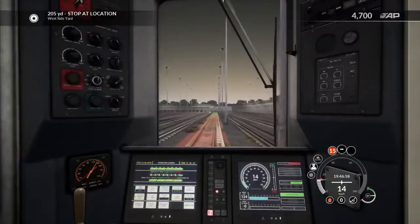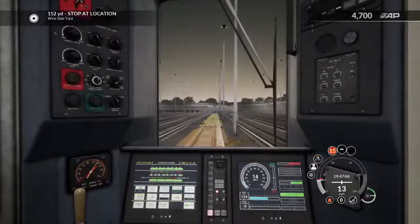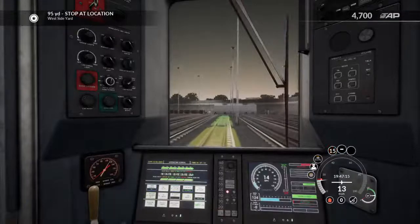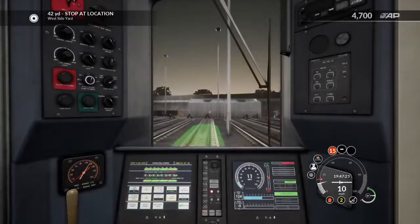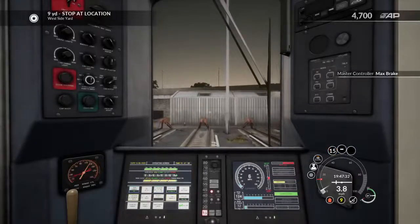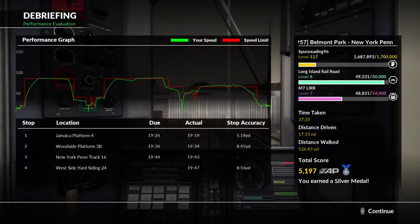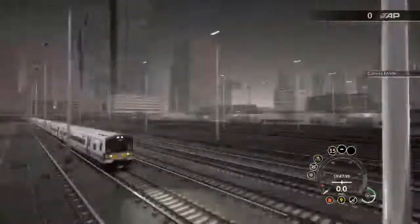Here we are into West Side Yard. Not many locos here by the looks of it, there's none here. Took 37 minutes. Jamaica, Woodside, New York Penn, and West Yard Siding. Sweet! Yep, we're the only one here, but wow, what a sight!